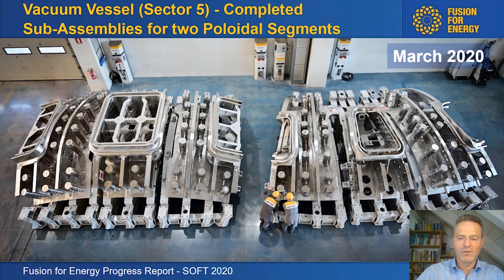In addition, also Belleli and ENSA in Spain are working on it. So we have assembled quite a large capacity, still fighting for every day to get this done fast because it is on the ITER critical path. So here you see these pieces that make up the segments.